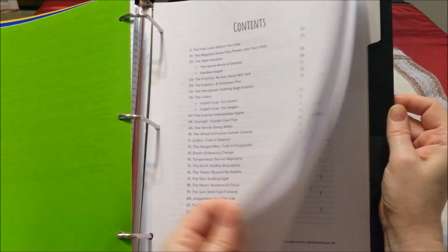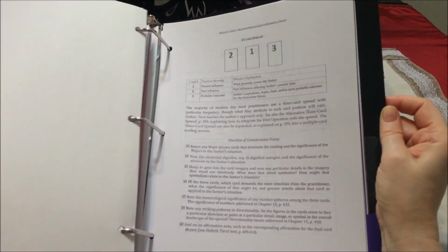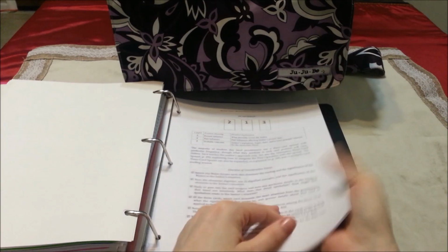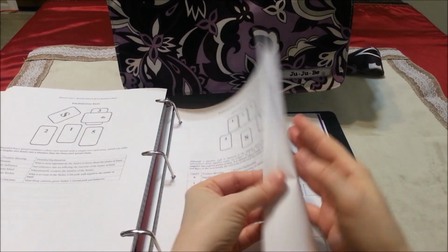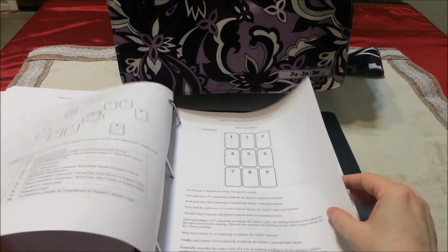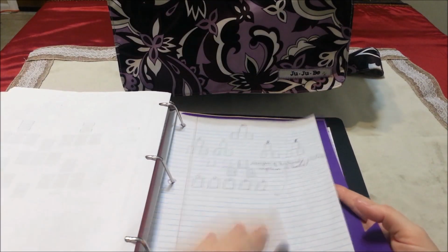Okay, so this is just a little book that I found that you can download, and it just goes through each card. And this is just more some spreads. I don't really use these. Sometimes when I read for people in person, I'll ask them if they want to go through the book and pick out one, but most people don't want to do that. They just want me to do it and pick out something for them. But sometimes I can choose something by what they want to know. And then I've also made some of my own spreads. Most of those aren't in here.